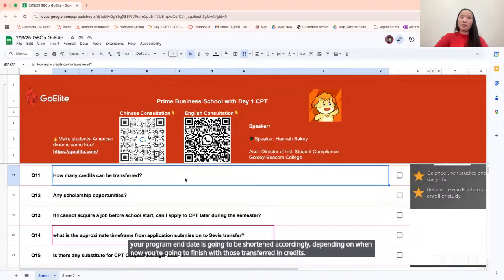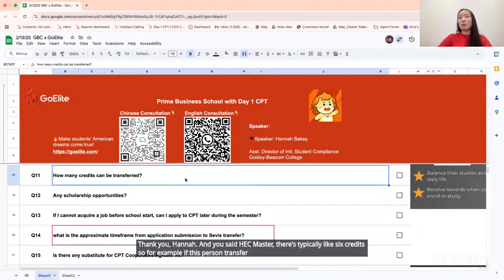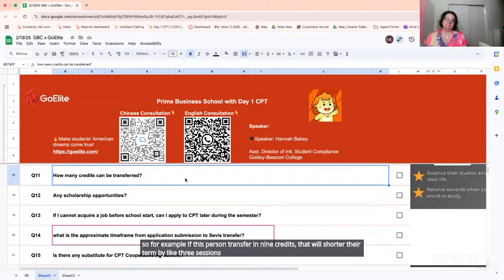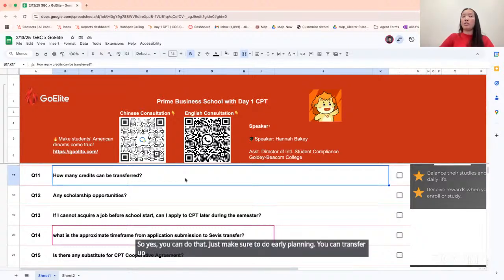Thank you, Hannah. And you said each semester there's typically like 6 credits. So for example, if this person transfers in 9 credits, that will shorten their term by like 3 sessions. Yep, like a semester and a half. So yes, you can do that. Just make sure to do early planning. You can transfer up to 9 credits, but your total program length will also be shortened.